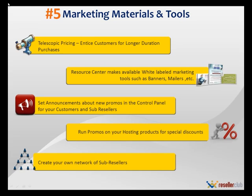Right, so reason number 5, marketing materials and tools. So, again, this is something that is just not available with a lot of other hosting providers, with a lot of other large hosting providers that you might know of or that you might be buying from.